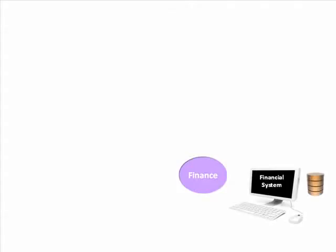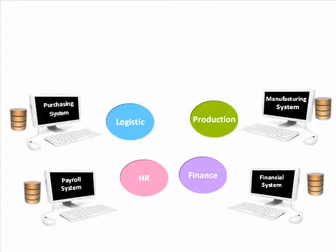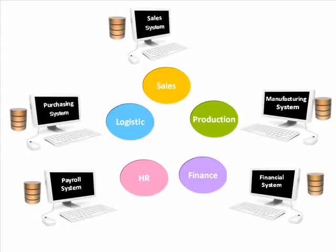Applying this progressive approach to the enterprise, a standalone computer system is assigned to each department. Finance department got a financial system, human resources got a payroll system, and so forth. So far, that seems a pretty brilliant solution.